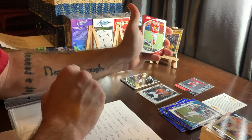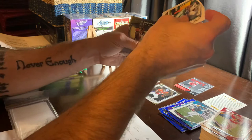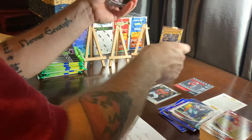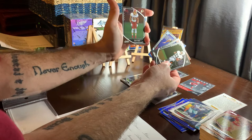Travis Kelce, Chiefs. Anthony Miller, Bears. Aaron Rodgers, Packers. Amari Cooper, Cowboys. Then we get a red foil Amari Cooper. So back-to-back Amari Coopers. Then we have a Jerry Jeudy Broncos introductions card. And then our rookies are Lynn Bowden Jr. for the Raiders, Eno Benjamin for the Cardinals, Joe Reed for the Chargers, and Chase Young for the Redskins.